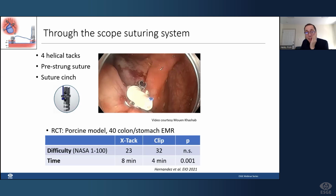Difficulty, there was a study where they said the difficulty is similar to clip closure. I think you have a learning curve with the entire system, but once you have it straightened out with your assistant, I think it's pretty smooth. It takes about 8 minutes to set one of those 4-prong, 4 helix systems.